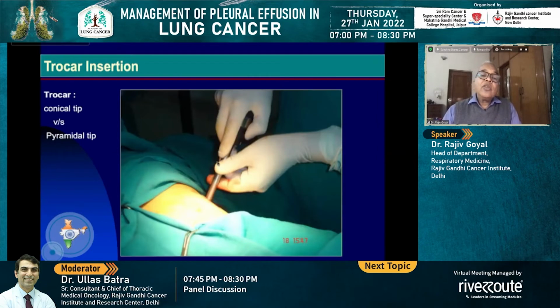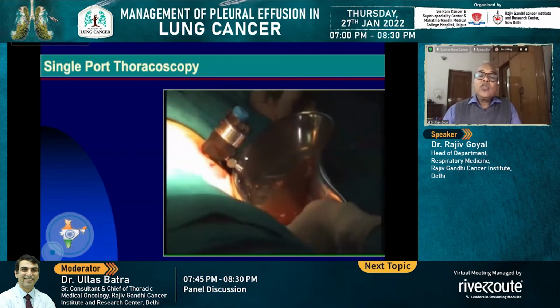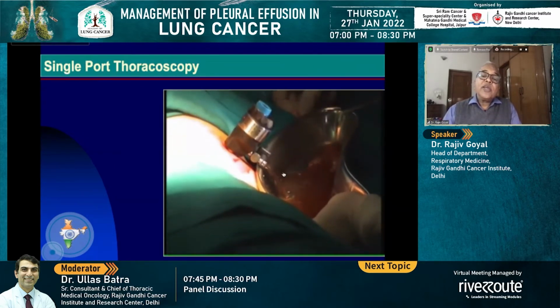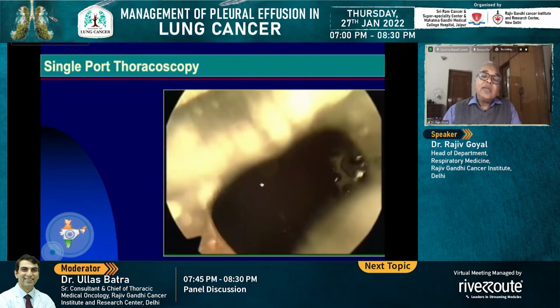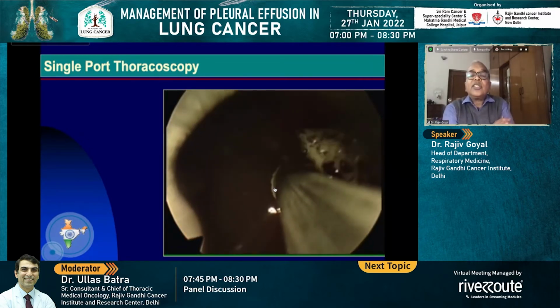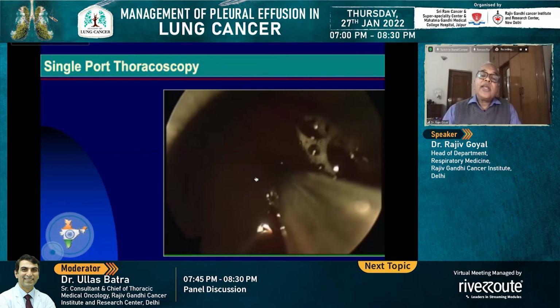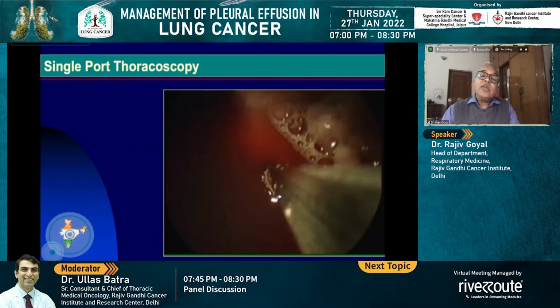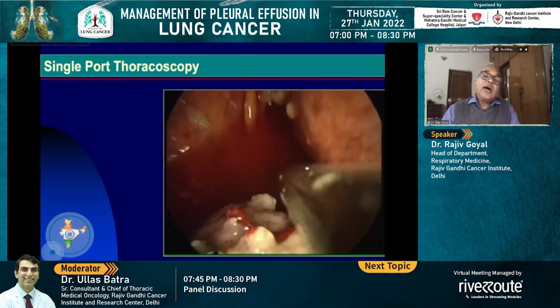Once this is done, you insert the trocar for the thoracoscope. This is the thoracoscope in one assembly with the forceps inside and with a telescope. This telescope is attached to the camera. You can see that the trocar has been put in. There was a lot of pleural fluid in this patient, so it is coming out under pressure. The tap is open to the atmosphere. As the pleural fluid goes out, air rushes in, so that the lung remains collapsed and there is no re-expansion pulmonary edema, even though you may be taking out a large amount of fluid. Once the trocar has been inserted, the cannula is left inside, and then under vision you can actually aspirate the whole fluid.